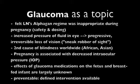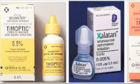As you may recall, glaucoma is an increased pressure of fluid in the eye leading to progressive and irreversible loss of vision, and is the second cause of blindness worldwide, especially in Africans and Asians. And while pregnancy is associated with a decreased intraocular pressure, glaucoma does need to be managed, as it is a sneaky robber of sight. The effects of glaucoma medications on the fetus and breastfed infants are largely unknown, and there is a defined intervention available, I believe.